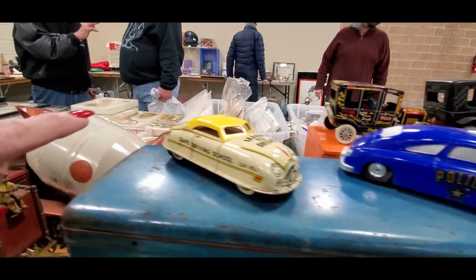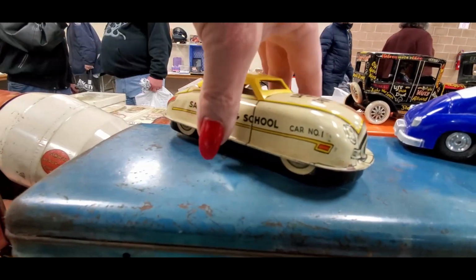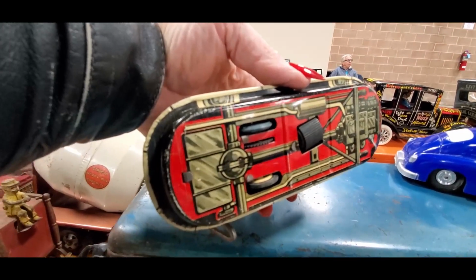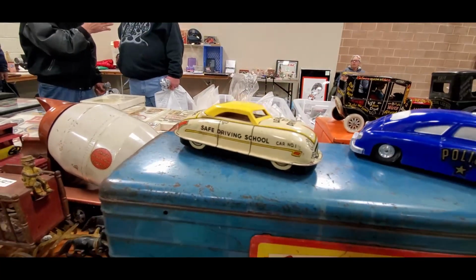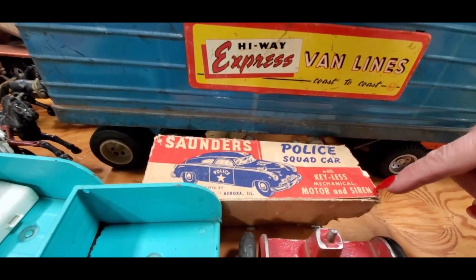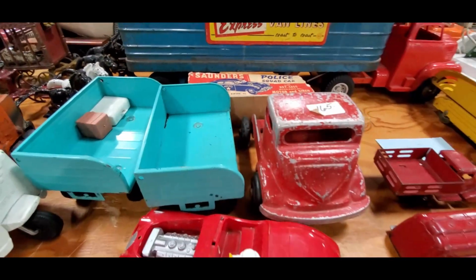Squad car. Look at this, learn to drive, safe driving. That's a wind-up tin. See how that's made? Nice. That is beautiful. That police car, right there, that Saunders. Keyless mechanical motor and siren out of Aurora, Illinois. Wow.